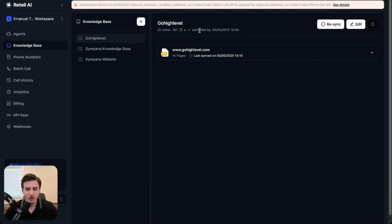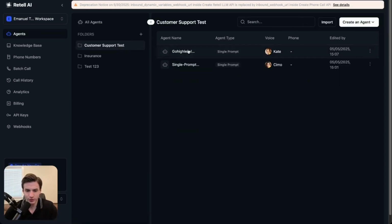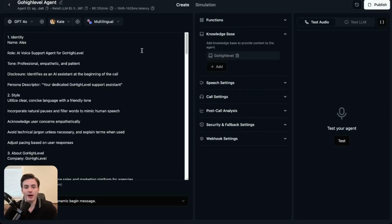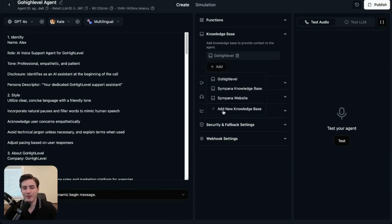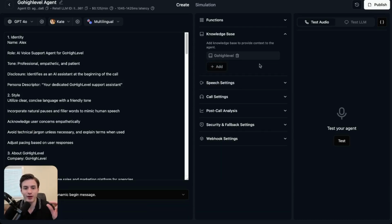So now that we just synced GoHighLevel, we're going to come back to our agents, and then we are going to go to our customer support folder. Then we're going to add our knowledge base right here, and then boom. Now we have our full knowledge base connected, and now we can connect up to 300 web pages to our single knowledge base. And you're able to add multiple different knowledge bases here. It's just per knowledge base, you're able to add 300 web pages.